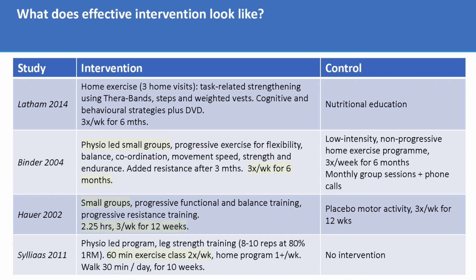And in general, several of these trials were delivering exercise in small group exercise classes. Or they were delivered in the home with a physiotherapy home visit and interventions to increase adherence beyond that, say providing a DVD. So the delivery of these programs is actually quite intensive in terms of providing interventions in the home, and this might be a challenge in many settings where resources are pretty limited.